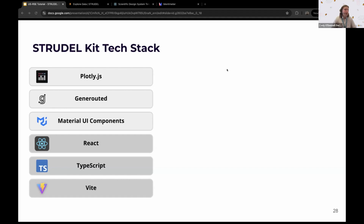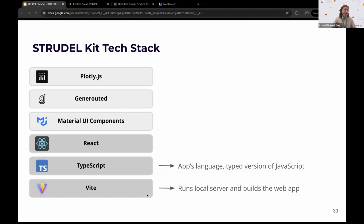So the first one, starting from the bottom, is called Vite. Next slide, which is just the local server that builds and runs the app. And next is TypeScript, which is the language that the app is built in, which if you aren't familiar with TypeScript, it's just a version of JavaScript that has types associated with it, similar to typed Python. Next slide. And React is the base app library for building out the web application. So this is kind of like the framework for the web application.